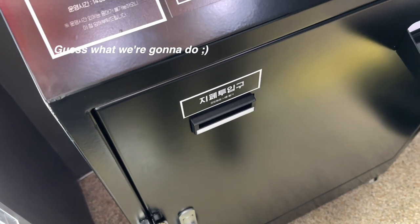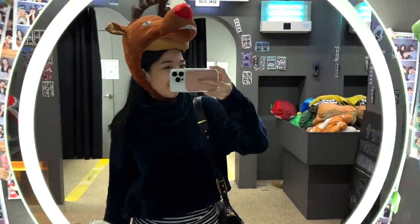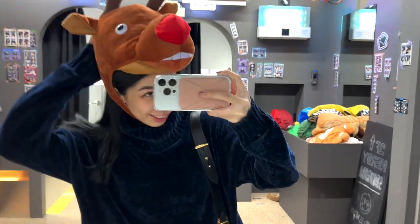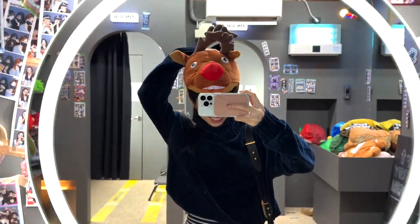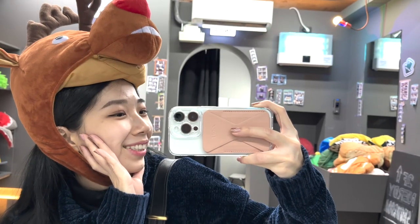Okay. Ready? So this is my first time taking a photo shoot and I wear a reindeer. It's so cute. And a lot of people put their pictures after on the wall.